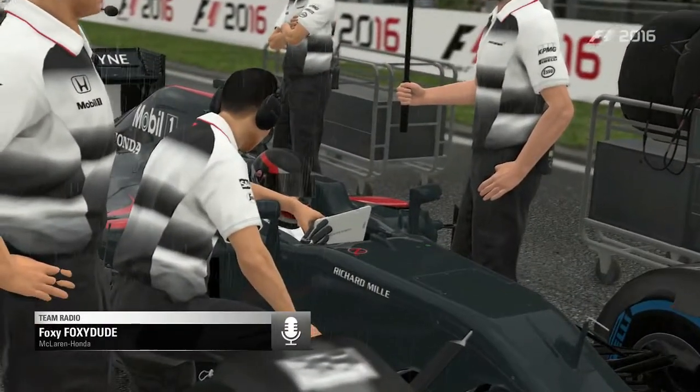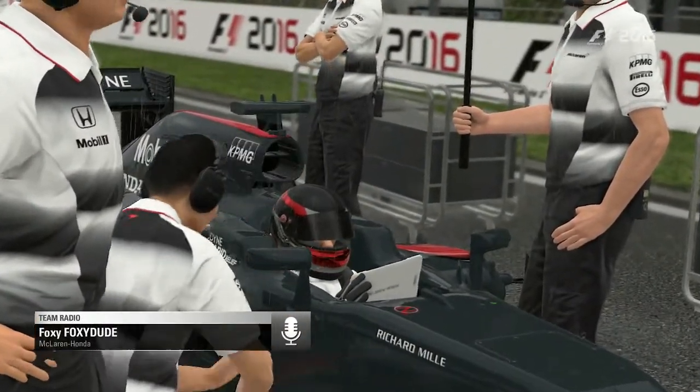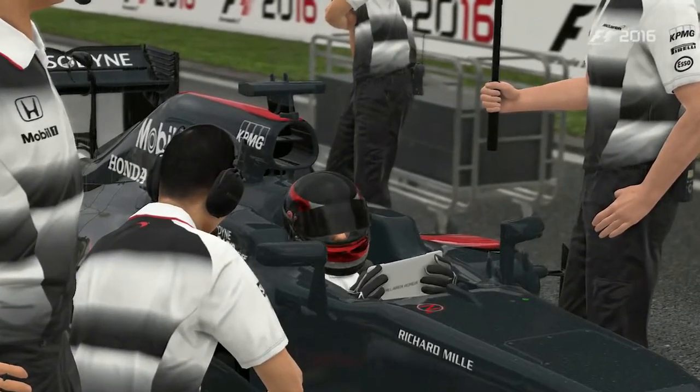Okay, don't worry about making places into one, it's far too tight. Concentrate on a clean exit so you get good momentum down the Camel Straight.